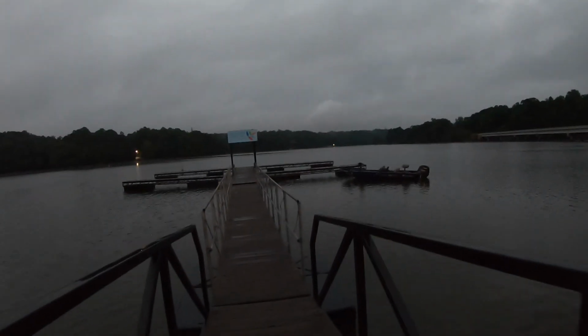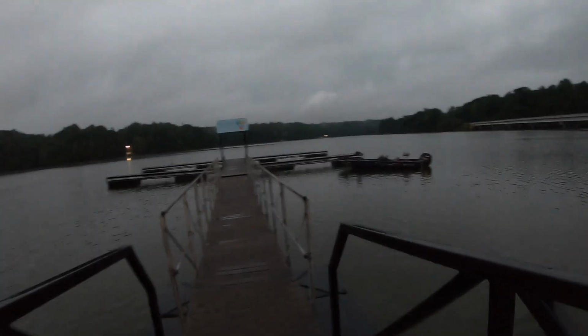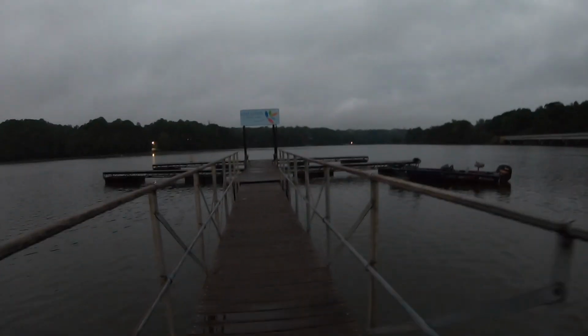Got a rainy, overcast morning, and this boat dock is slick. Not gonna let a little rain stop me.